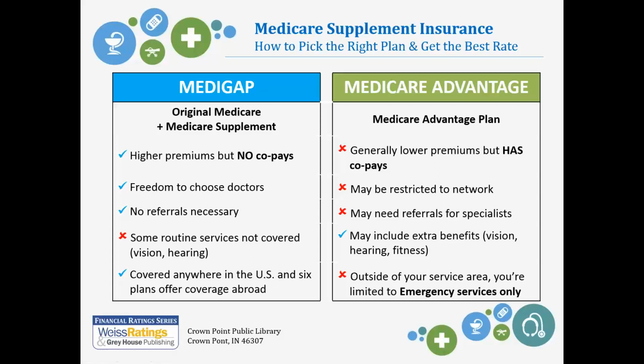So here we have Medigap. Right there it says original Medicare plus a Medicare supplement. So it's Part A, Part B plus the supplement. What this provides is higher premiums but no copays, a freedom to choose doctors, no referrals are necessary, but some routine services are not covered, such as vision, hearing, and dental. You're covered anywhere in the United States, and some of the plans offer coverage abroad.